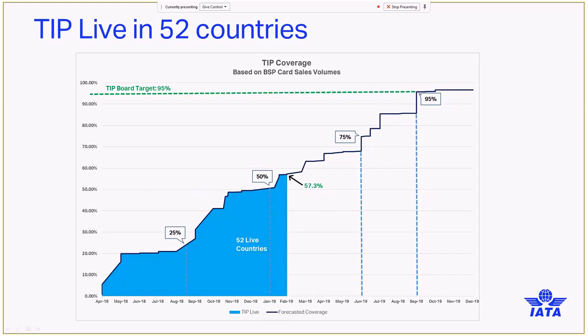So the key markets will be rolled out this year. But then between September and December, we see that the progress is actually quite incremental, okay, because once those key markets are achieved, there's very little card sales in a number of those more challenging ones. Okay, and then whatever is left being in 2020.